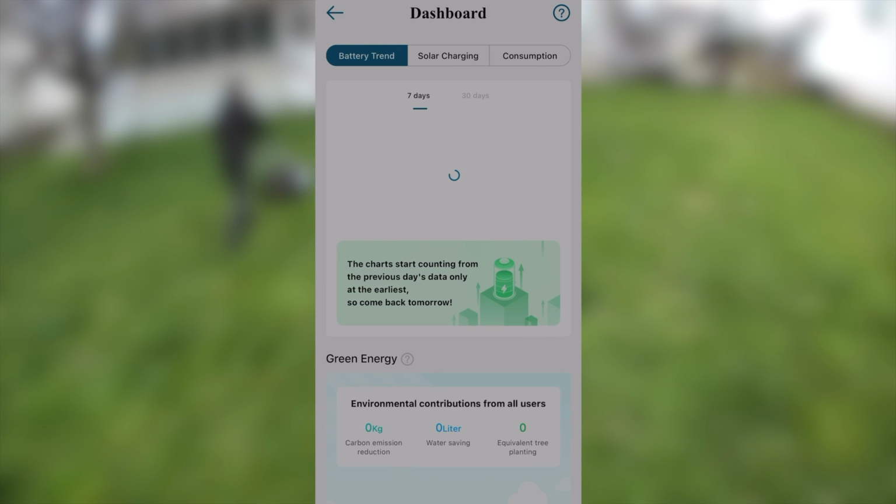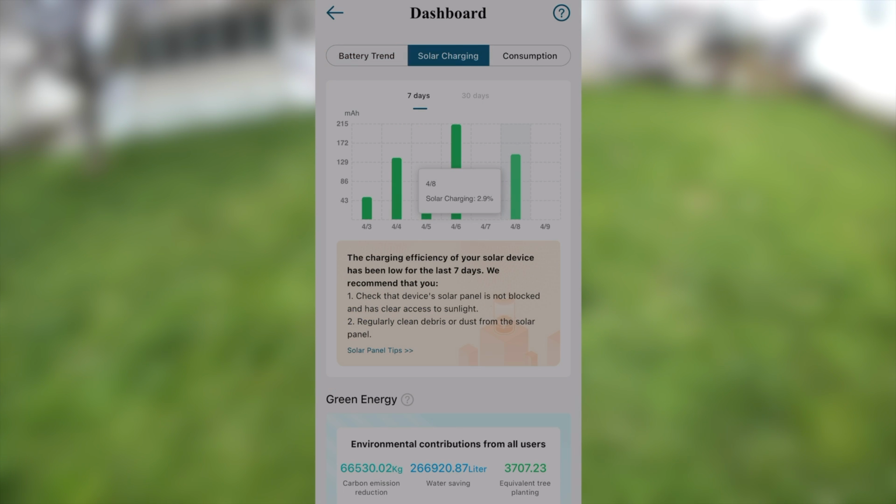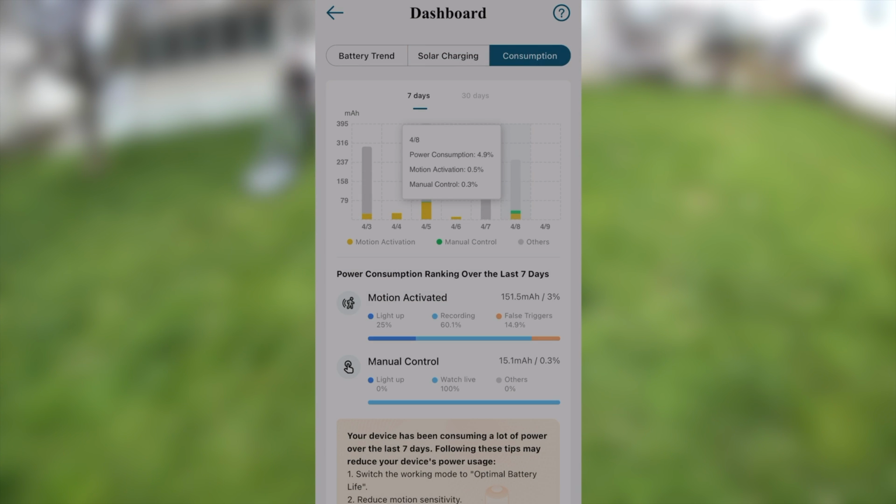details, it'll open straight up to the dashboard. The dashboard will show the battery trend, the solar charging, and the consumption. When I click on solar charging, it'll show exactly how much of the percentage of battery has been brought back due to solar charging, and then consumption shows my consumption throughout the period of time I've had this thing up.